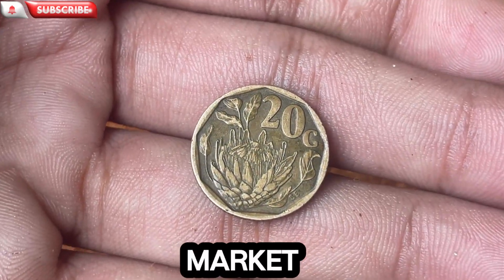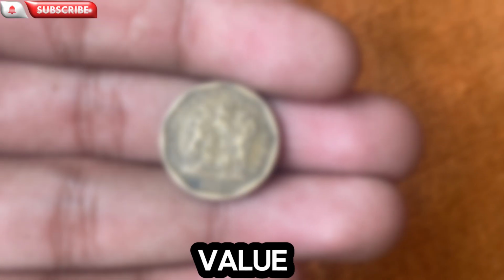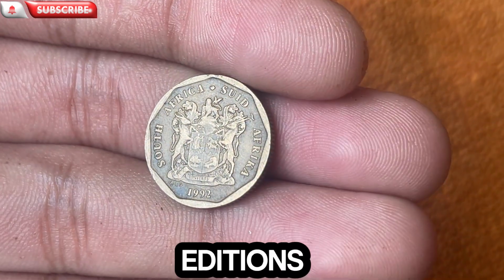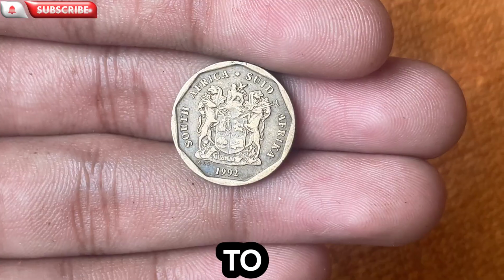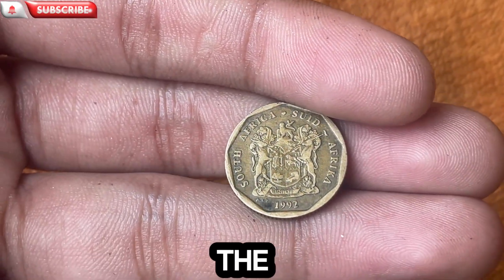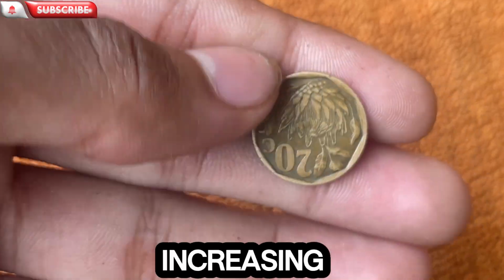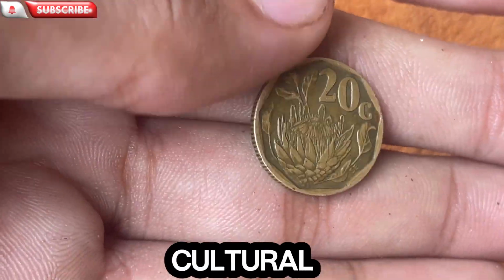In today's market, ordinary circulated 20-cent coins may only be worth their face value or slightly more, but rare editions, proof sets, and unique variations can sell from $5 up to $50 or even higher depending on the demand and rarity. The international collectors market has shown increasing interest in South African coins because of their historical and cultural value.